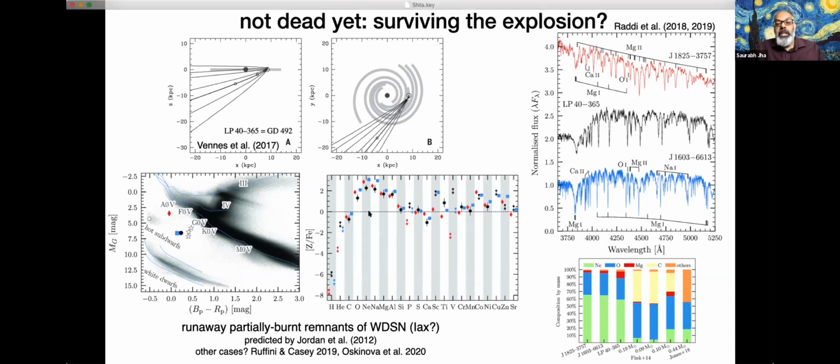And you might see a signature like this, these relatively rapidly moving stars, white dwarfs with unusual abundances. So they may be these partially burnt remnants of white dwarf supernovae, so maybe related to the type 1ax supernovae. And these were predicted almost a decade ago, that these might be seen.